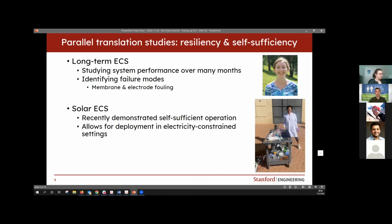And then in parallel, we have other translation studies that are running. Anna, who presented earlier, is working now on long-term electrochemical stripping, studying the system performance over many months and identifying potential failure modes of the system, looking specifically at membrane and electrode fouling.